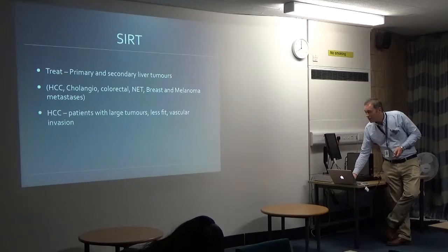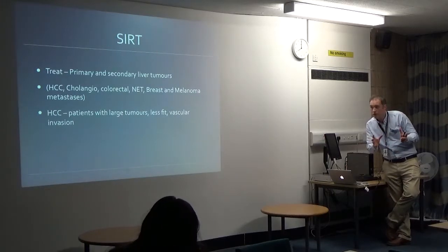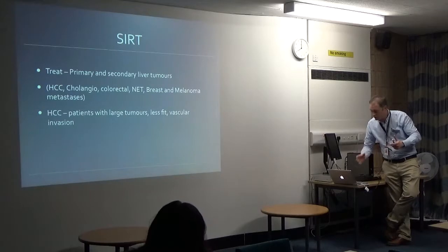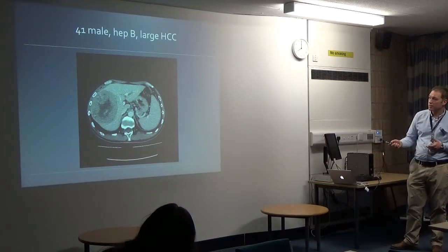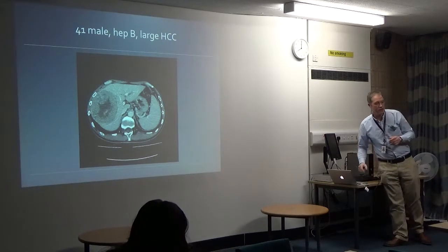In the hepatomas we've treated, the best patients to treat seem to be the ones with very large tumours. We've got some patients who've got an absolutely huge tumour, and we've taken them to curative surgery from having those huge tumours. I'll show you some examples of that. So here's a 41-year-old chap, hepatitis B, with a very, very big tumour. You can see that big blob in the liver. Very, very big tumour, say 15 centimetres in size.